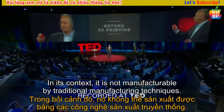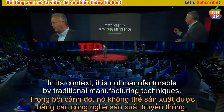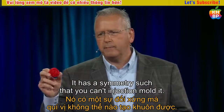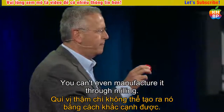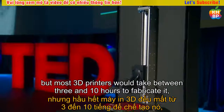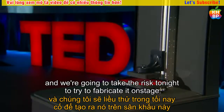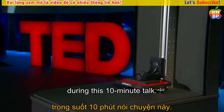In its context, it is not manufacturable by traditional manufacturing techniques. It has a symmetry such that you can't injection mold it. You can't even manufacture it through milling. This is a job for a 3D printer. But most 3D printers would take between 3 and 10 hours to fabricate it, and we're going to take the risk tonight to try to fabricate it on stage during this 10-minute talk. Wish us luck.